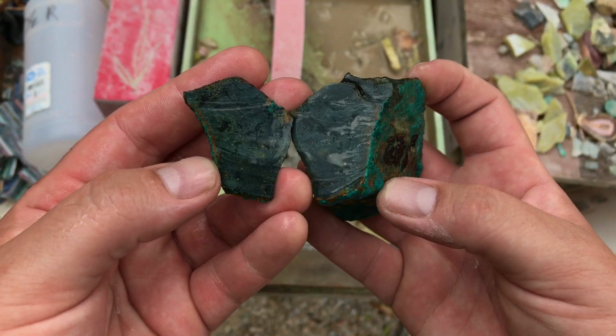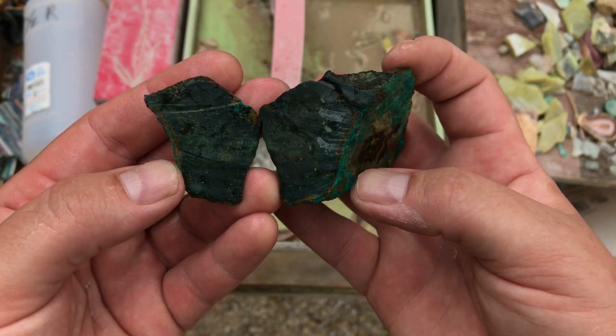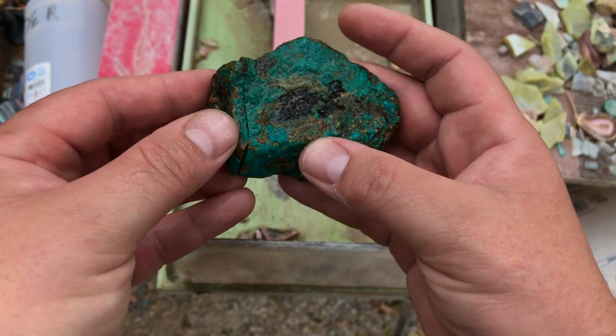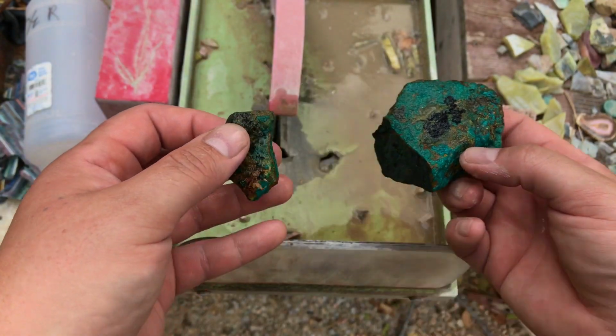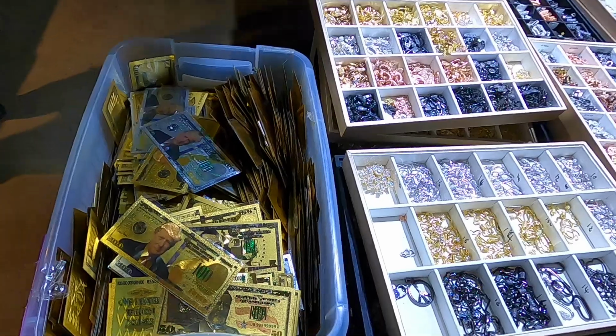Looks really nice, and as I thought, there is nothing on the inside. But it would be very easy for me to just polish the outside very gently, leave it like a half nugget, half polished, like cabs out of this material, and I would easily be able to make maybe 10 times the money back on this particular piece.